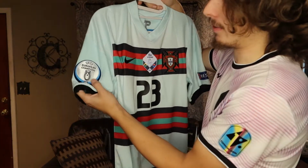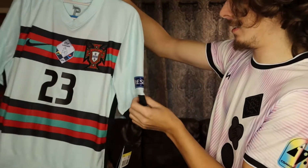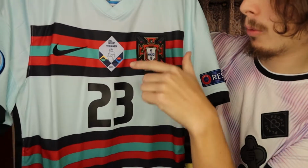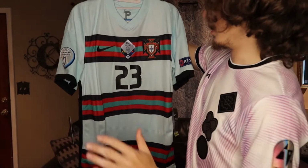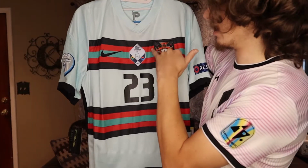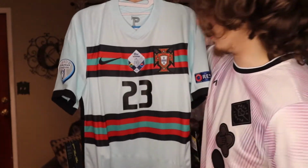I have the UEFA European Champions 2016 patch on this side. We have the Respect patch on this side. And then in the middle, we have the UEFA Nations League Winner 2019 patch on the center. What a beautiful shirt. I love the patches. I think they look so good with this shirt. Especially this middle patch right here. I wasn't going to be getting this shirt without it. Honestly, I probably would have, but I was really wanting it with this patch.